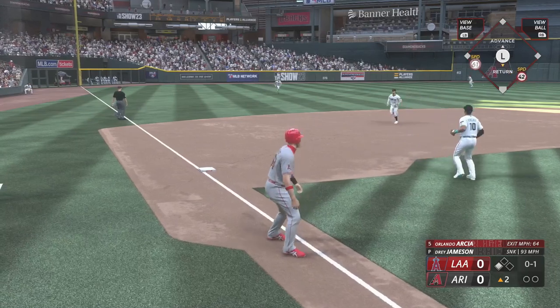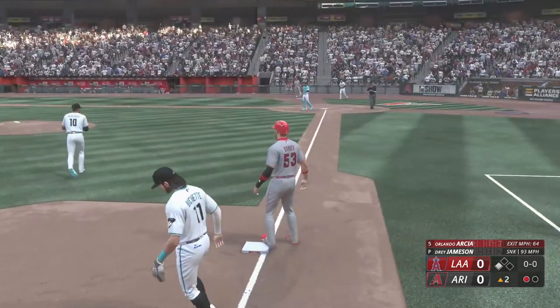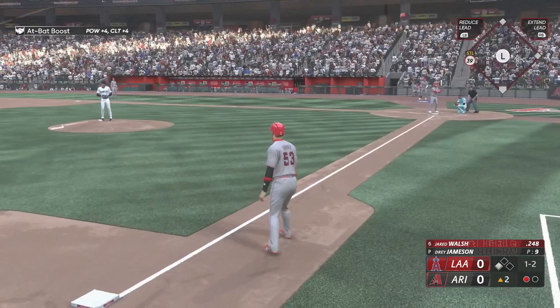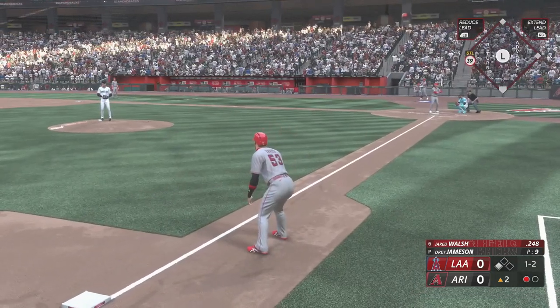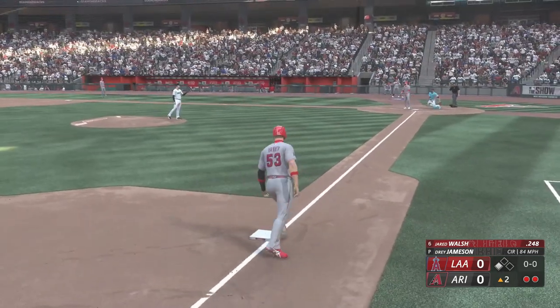Lifted in the air down the left side. Great effort as he's able to haul it in. And there's one away. Just pulled off of it a little bit right there. That front shoulder coming open instead of staying closed. If he does that, he's going to be able to go up the middle the other way with some authority instead of a fly out to left.